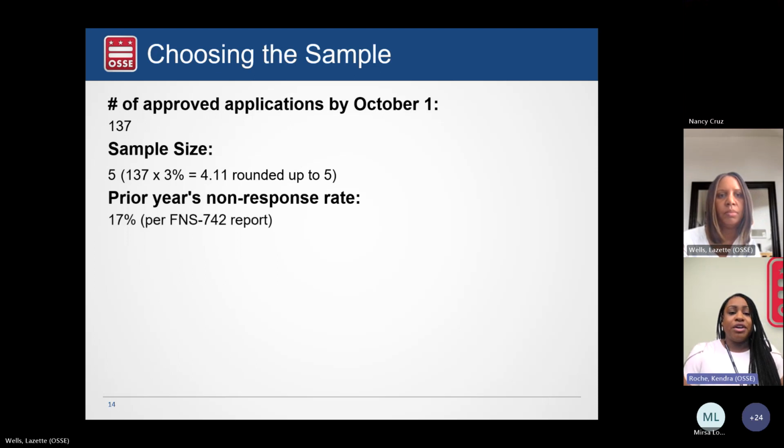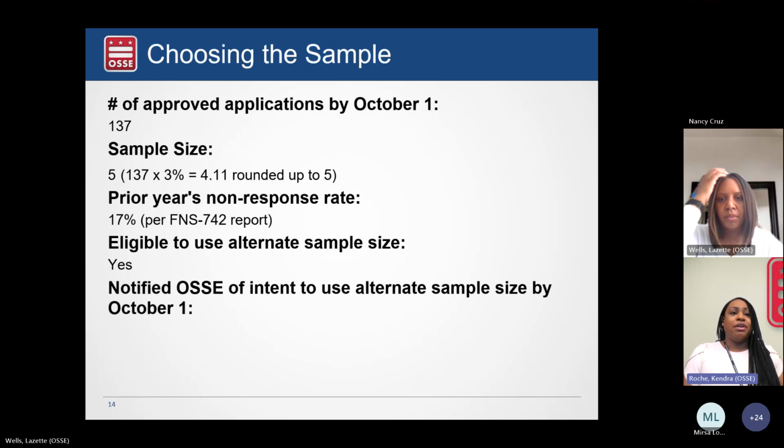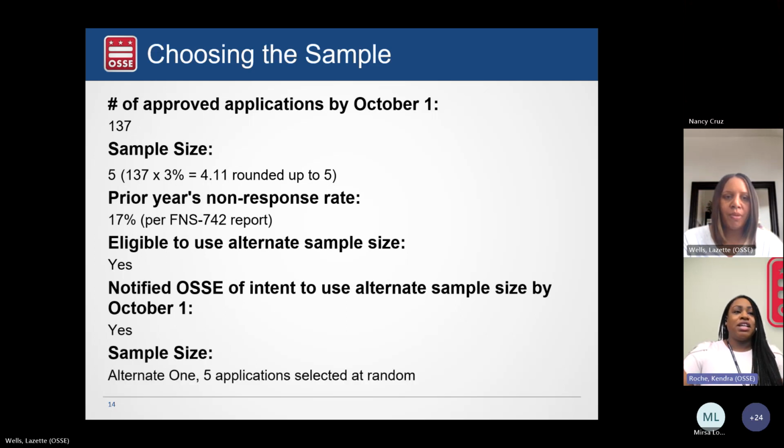Okay, and then for this SFA, the prior school year's non-response rate was 17%, and that's per their FNS 742 report. So the next thing is, are they eligible to use an alternate sample size? And the answer is yes. And that is because their prior school year's non-response rate was less than 20%. And then next is, did they notify OSSI of their intent to use the alternate sample size by October 1? And the answer is yes. Okay. And then the last thing on here is just a record of the sample size that is selected, which is the alternate 1, and then 5 applications that are going to be selected at random.